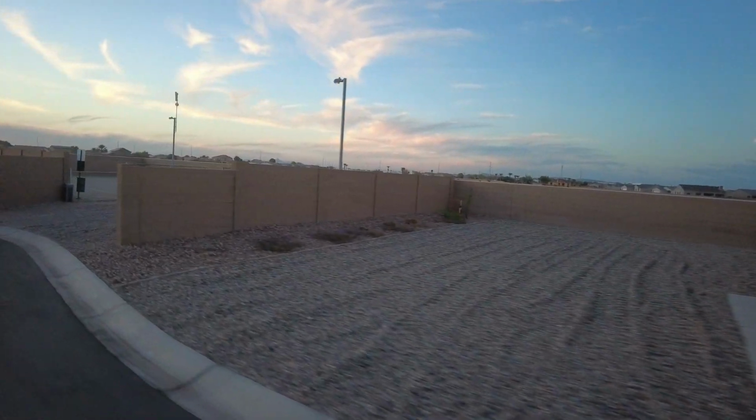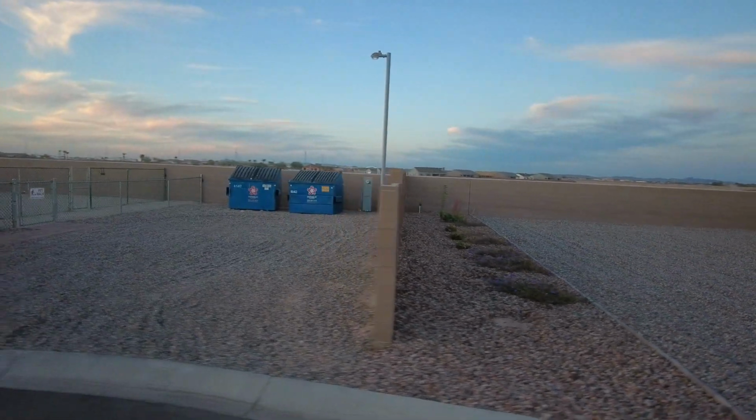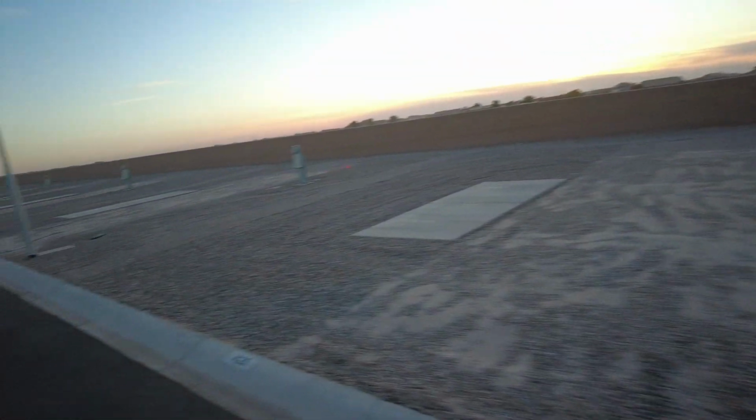And behind this wall is another pet area and garbage. I would imagine that within a few years, behind that wall will be all houses as well.